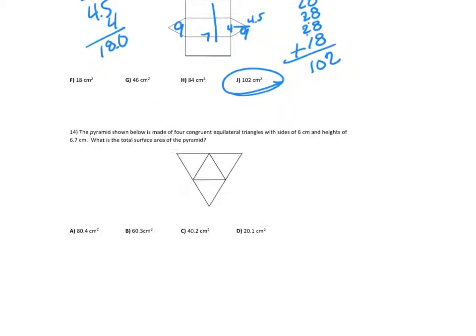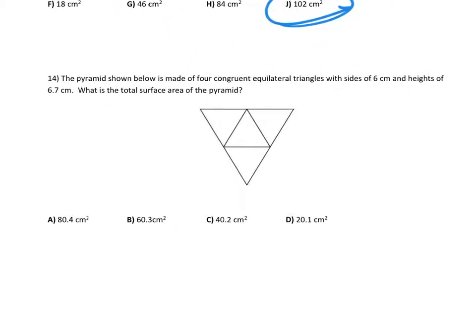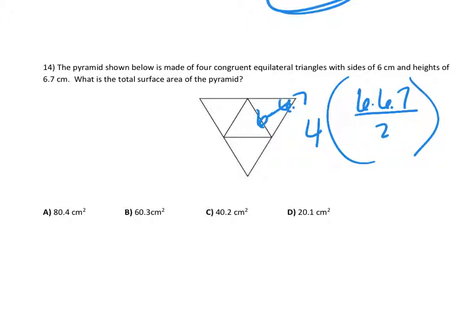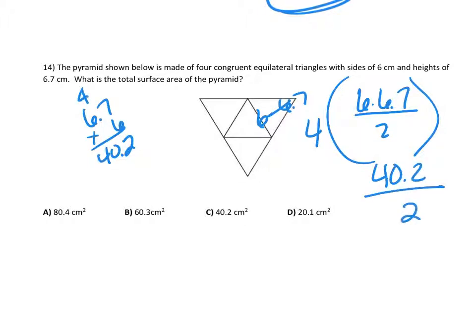And then our last one, 14. The pyramid shown below is made of 4 congruent equilateral triangles with sides of 6 and heights of 6.7. What is the total surface area? So really we need to find one triangle and multiply it by 4. So 6 times 6.7 divided by 2, and then take all that and multiply it by 4. 6.7 times 6 is 40.2. 40.2 divided by 2 is 20.1, and then 20.1 times 4.